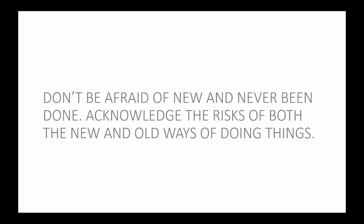So I think the lesson I'd say with innovation is don't be afraid of things that are new and have never been done before. There's plenty of things I haven't done yet that I'm hoping I get a chance to do. The key is in acknowledging the risks of doing the new things, but also acknowledging the risk of doing things the old way. So that's what this says here. You've got to weigh both practices.